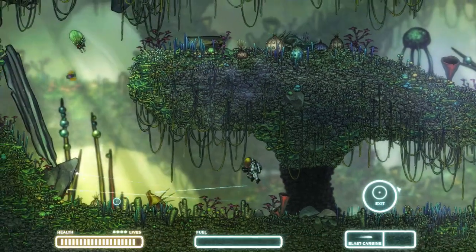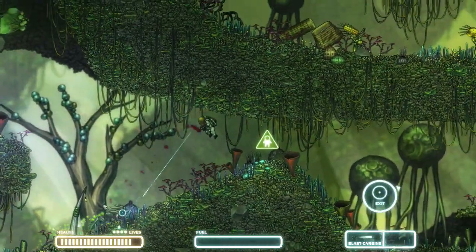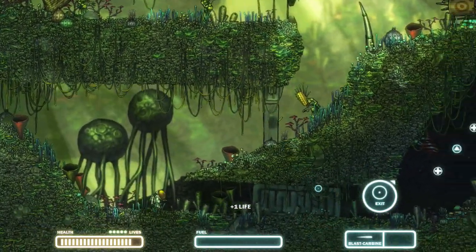You can also do the classic Valve style weapon switch where you just push the number keys. I guess I say Valve, but I feel like pretty much every game does that. And I wouldn't know if that started in Half-Life 1 or not. There's some locals over there.